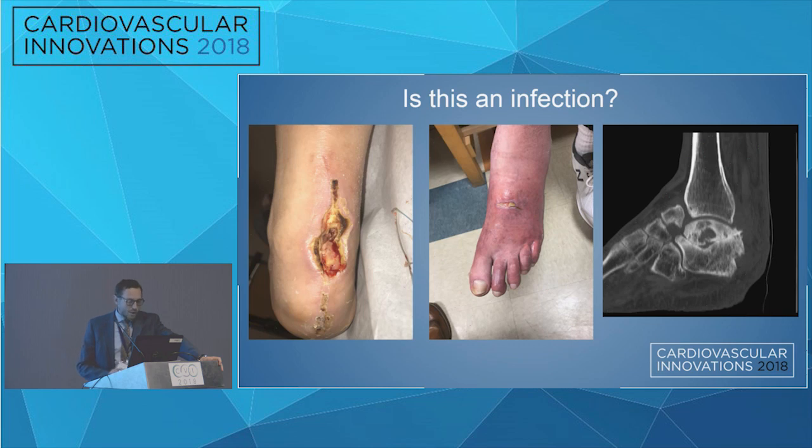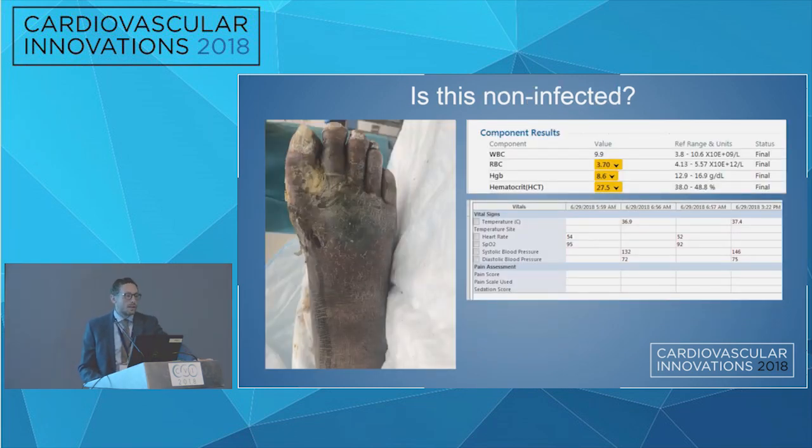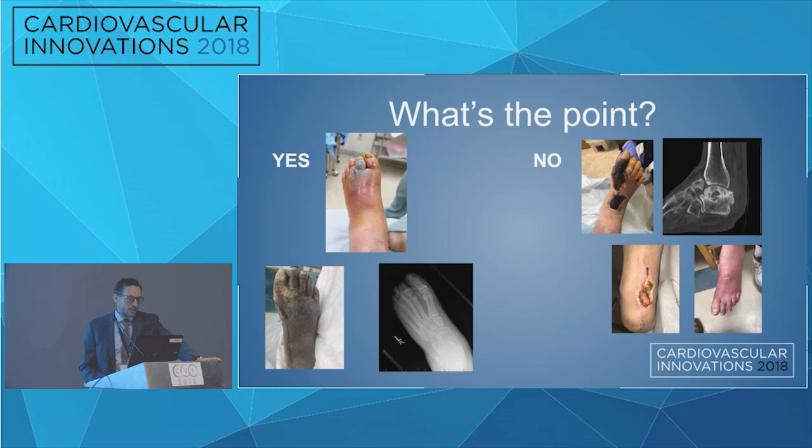So we have pictures, we have clinical exam, we have lab work. Does this person have an infection? This foot looks moderately terrible, as we would say. But they have a white count that's normal, their temperature's normal, their heart rate's 52. They're surprisingly calm in this scenario. So how do we figure this out? Which of these people are infected? Some people may say some of it is obvious, but to a lot of the people that are your first responders or the first set of eyes that are seeing these patients, this is not so straightforward.